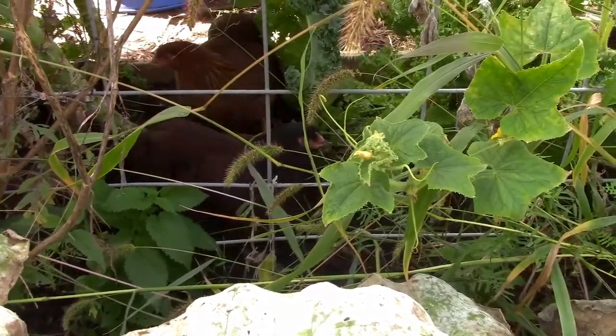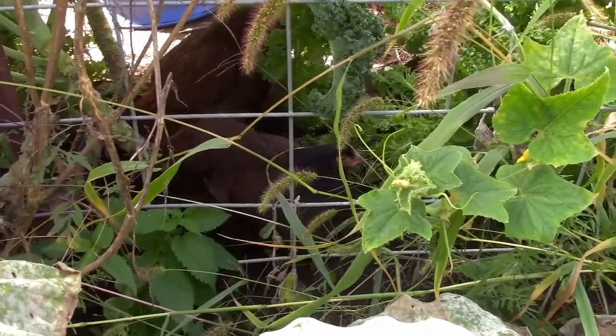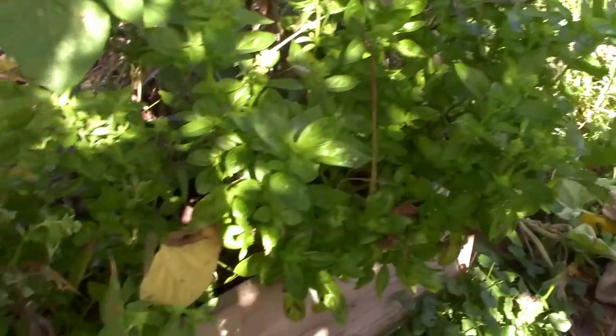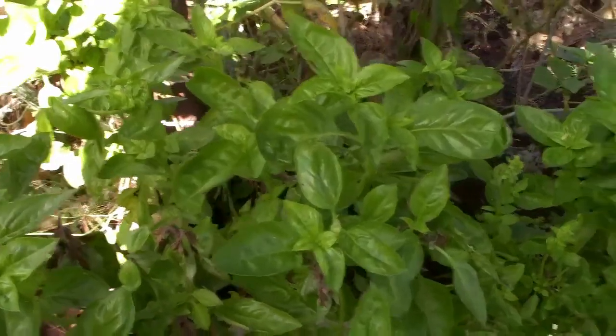They really can't do much damage to what is still here, and even if they do, it's not the end of the world at this point. They've got to be fed as well. But look at this basil. It is still pumping, still looking gorgeous. So we're going to pick some of this to put in with our cherry tomatoes.